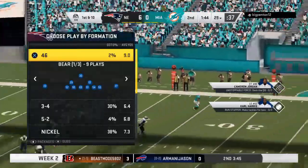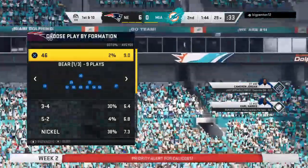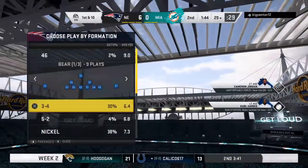An update from Buffalo, and the Bengals out to the early advantage. That one tight to this point, and you'd have to imagine it'll stay tight throughout.